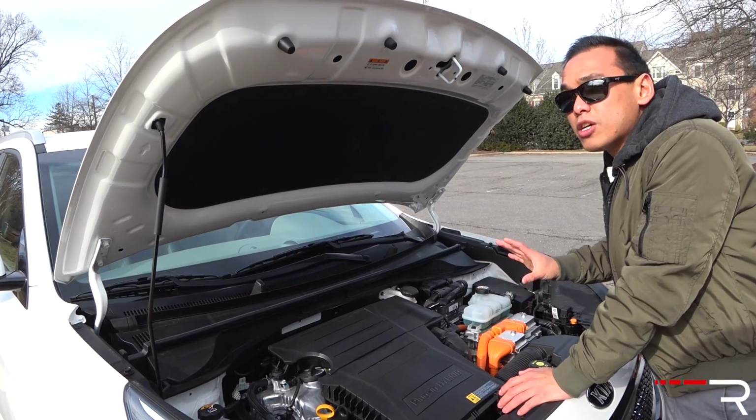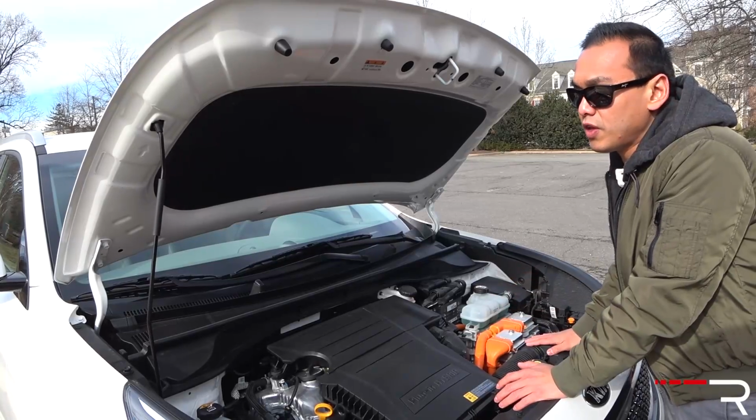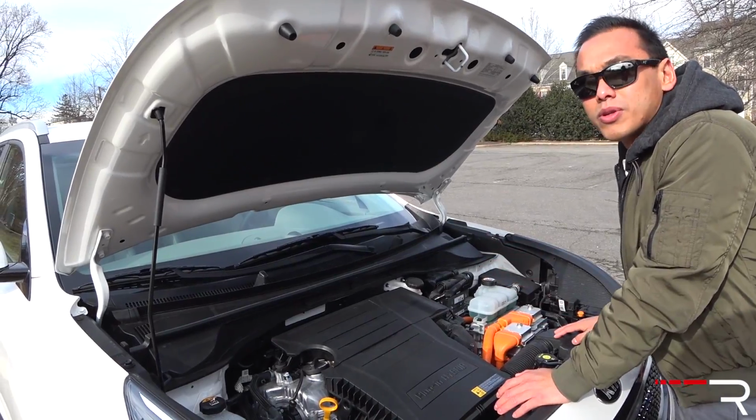The plug-in version is also heavier. It's about 250 pounds heavier than the standard version. This weighs around 3,500 pounds. It only comes with front-wheel drive. All-wheel drive isn't available, and all that power goes out through a 6-speed dual-clutch transmission, not a CVT like all the other competitors. So let's get on the road and see how it all performs.